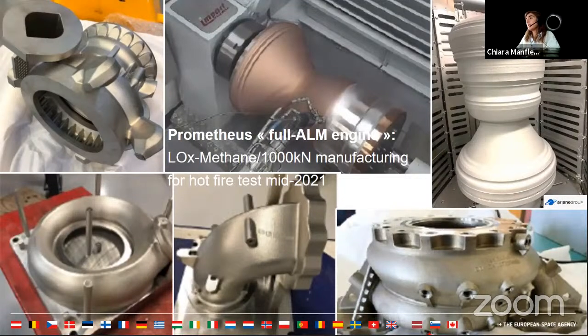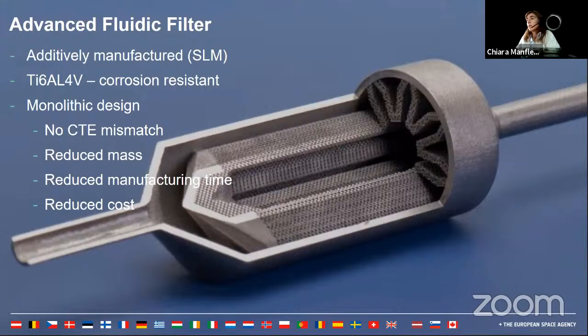And in many cases, in combustion chambers, we have injection elements. And when it gets to these big engines, we can have as many as 500 injector elements. So being able to produce these so that they don't have to be singly manufactured and singly screwed on also makes assembly and manufacturing processes a lot faster. And this obviously also drives the cost down. Other elements in propulsion are things like filters, where here we have one that we've produced from a titanium alloy. It's a monolithic design. Again, it's about reducing manufacturing time and cost of these elements.